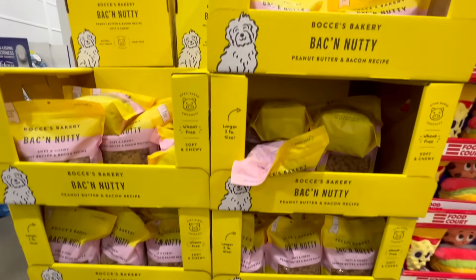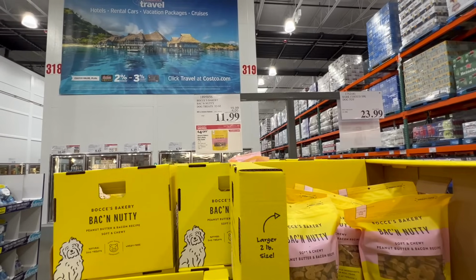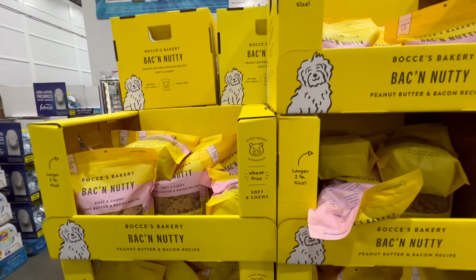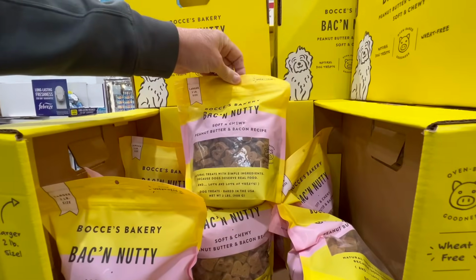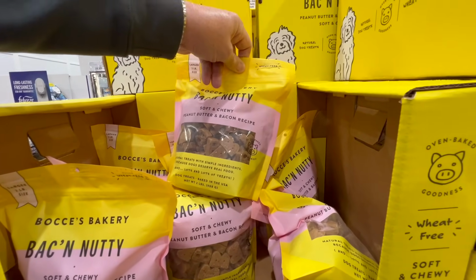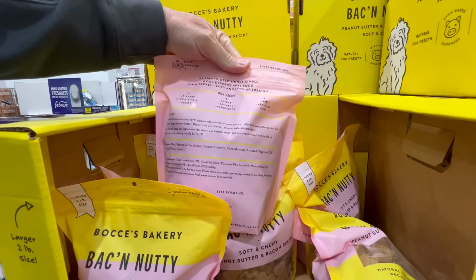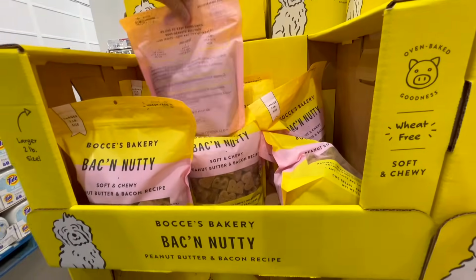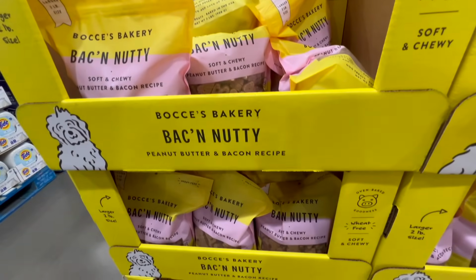If you have a fur baby at home, this might be something to think about. I don't know if it's Bocce or Bochi or how you pronounce it, but it's the Bacon Nutty Dog Treats. It's a 32-ounce bag, $4 off down to $11.99. We have fur babies in our family. Natural treats with simple ingredients, because dogs deserve real foods and lots of treats. We start with a simple recipe, real ingredients, and then bacon with love, is what they say. If your fur baby likes treats, pick these up and treat your dog.